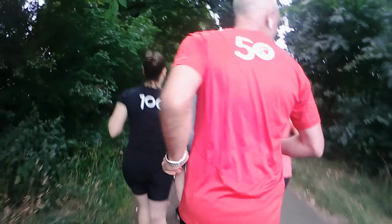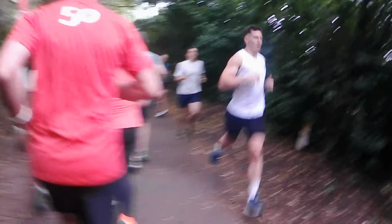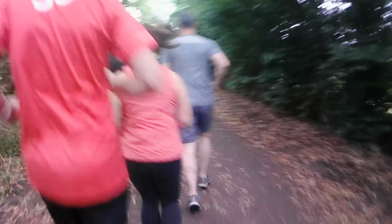Now the course here swings right, and we go into an out and back section. We're on the left hand side of the path, as you can see in the footage, or should be able to see in the footage in a moment. The faster runners are already making their way back towards the start finish line. This pretty much means we're down to single file at this point.